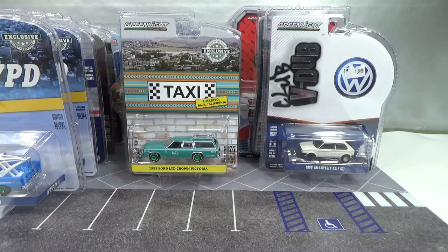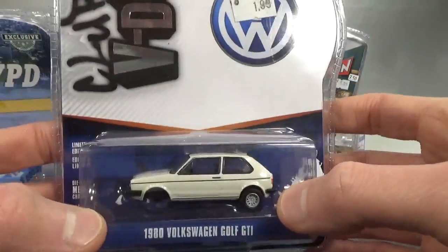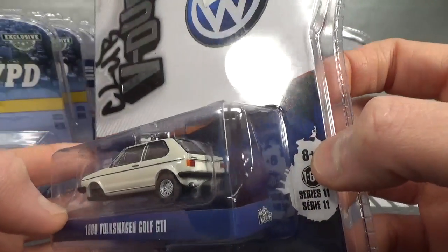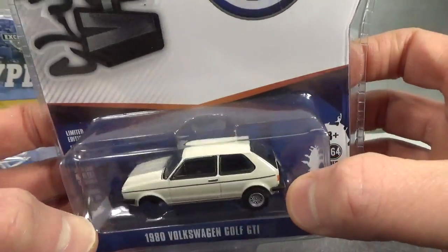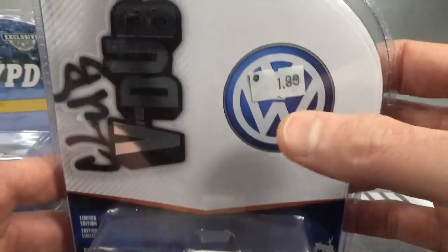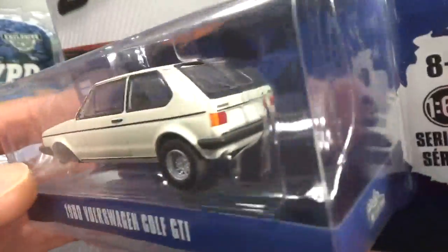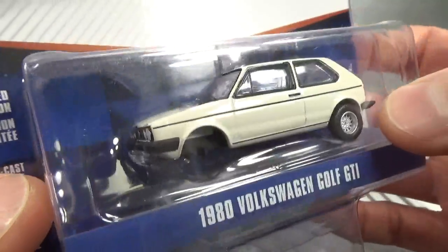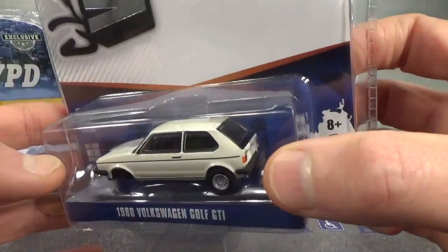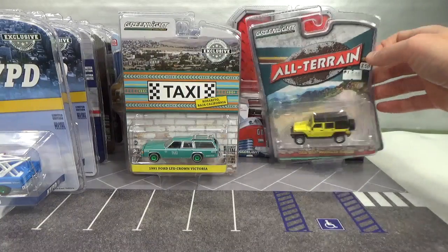Then I also got a bunch of Greenlight. This is an error, so of course if you collect Greenlight, everyone who does knows that their QC is not their strong point, and I've had stuff falling off on a regular basis, but I've never had one that was missing a part. This was reduced to €1.99 because of that. I kind of collect errors a little bit, so I like to have an example of each diecast brand. So yeah, picked this up. I have the proper version in my display cabinet, so that's cool.